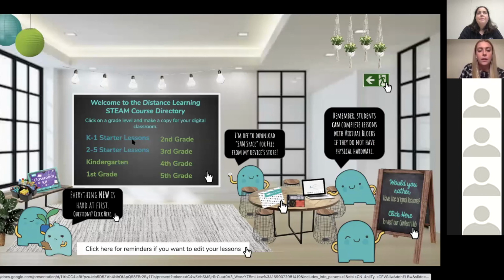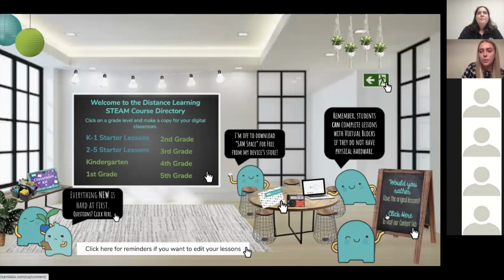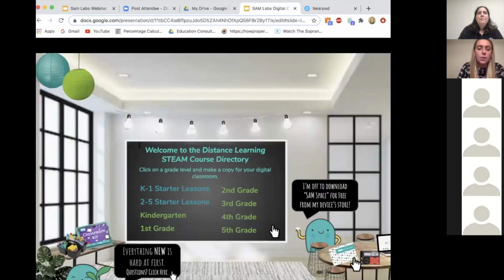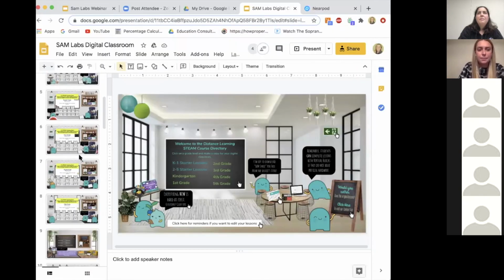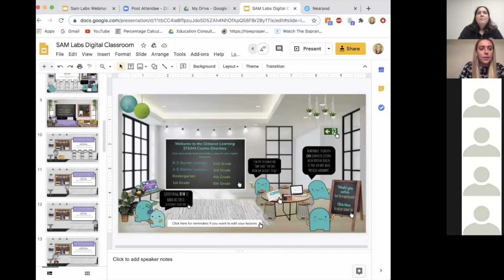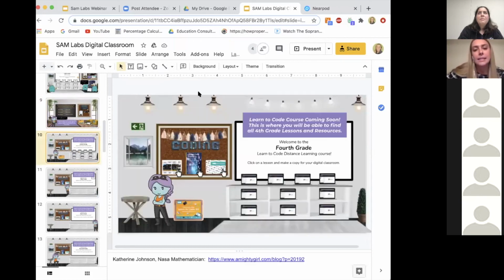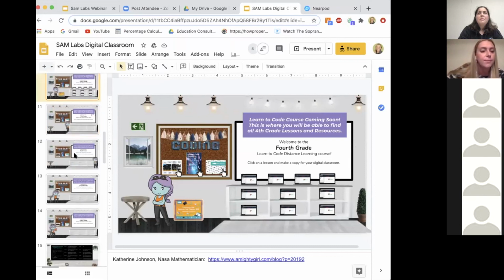And what it will do is bring you to Nearpod to actually make a copy of the lesson. So lastly, I'm going to go back to our main page here to show you a couple other features of the digital classroom. The Learn to Code course, so if you are the upper elementary or middle school teacher, our Learn to Code course directory will be there as well. And then this is the view of the Learn to Code classroom for 4th grade, and essentially a similar process. If you click on the laptop, it will bring you to the lesson adaption.